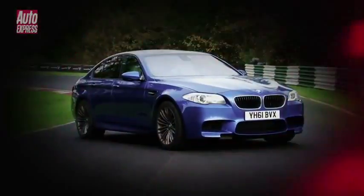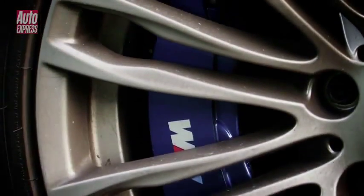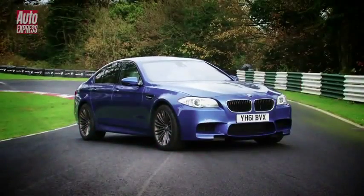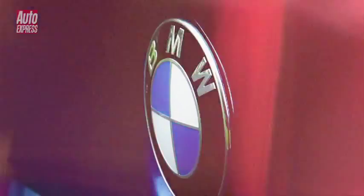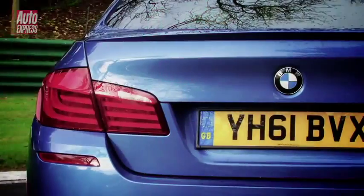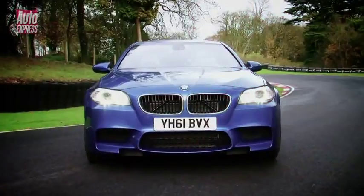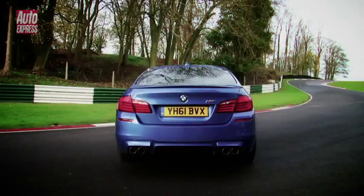Under the bonnet is a 4.4 litre V8 with 2 turbos. It produces 552 brake horsepower and 680 newton meters of torque. As a result, this 1870 kilogram four-door saloon can do 0 to 62 miles an hour in just 4.4 seconds. And had BMW not limited it to 155 miles an hour, it would be able to crack 200 miles an hour. Not bad that for something that costs £73,000.